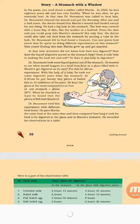He bled a lot. At that time, Dr. Beaumont was called to treat him. Dr. Beaumont cleaned the wound and put on the dressing, and the wound slowly healed, that means cured, and was covered by skin. But the hole was still there. At that time, scientists did not know how food was digested. So Dr. Beaumont got a chance to study the digestive system while he treated Mr. Martin. This story was based on real life. The secret of Martin's stomach helped us all to know about digestion.